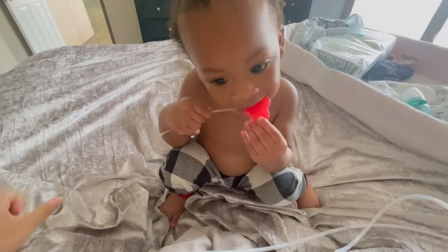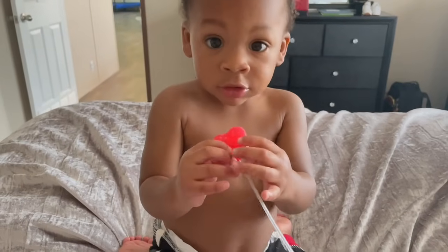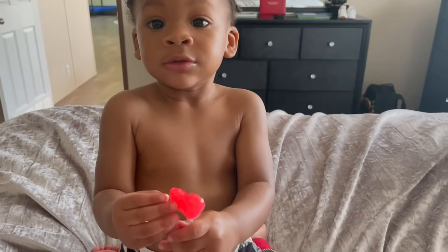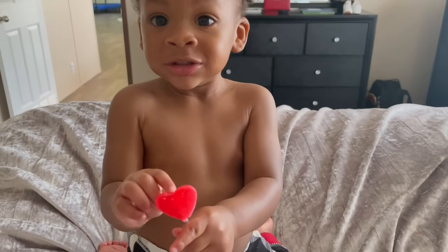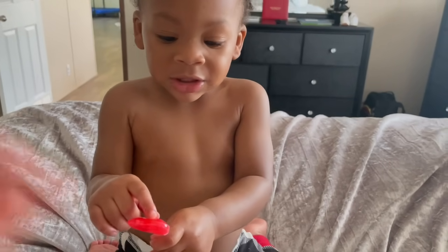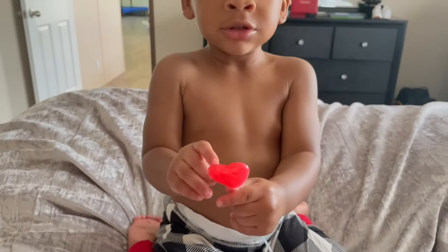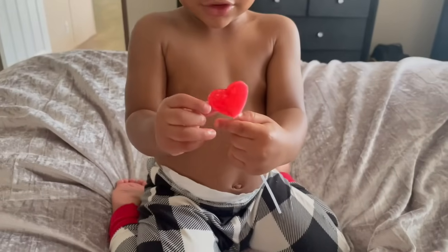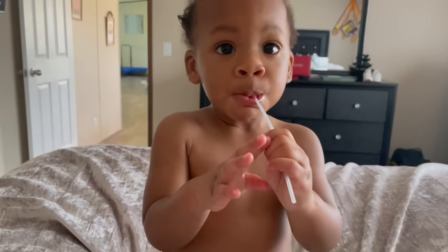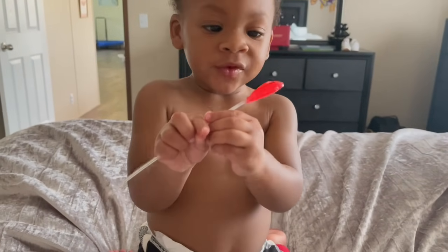Eat. It's a heart. Say heart. Heart. Red heart. Blue. Say red. Yellow. I think his favorite color is yellow. Yeah, red. You waking baby sister up. Heart. We're going to work on colors after, but he got his shapes, majority of them down pat.